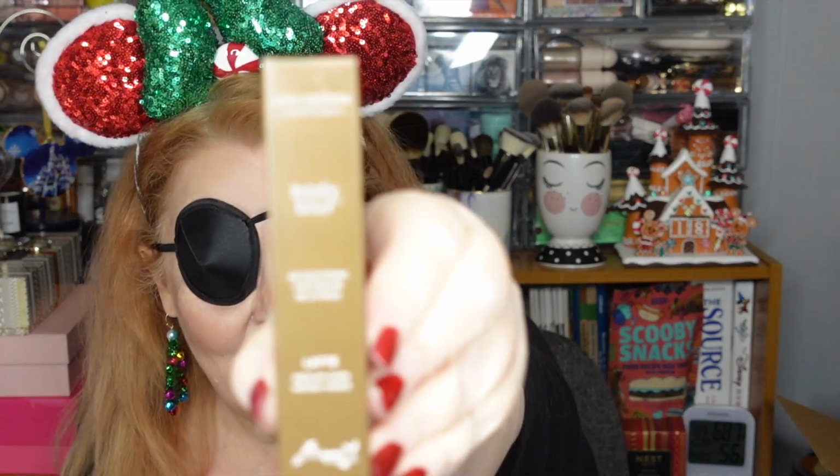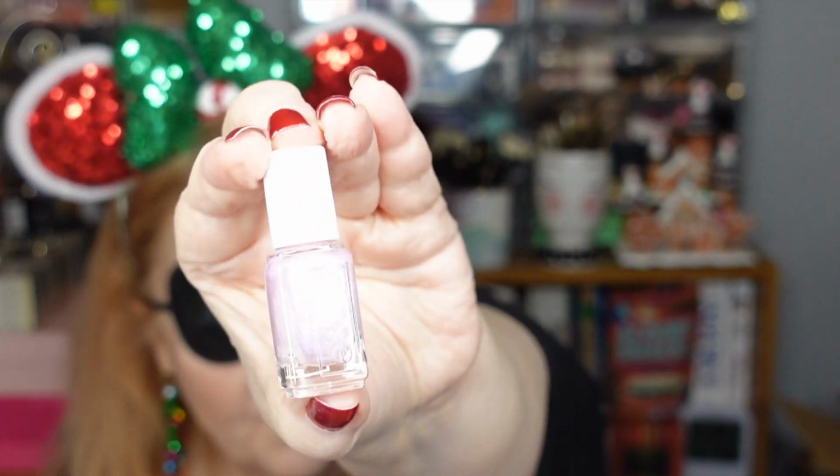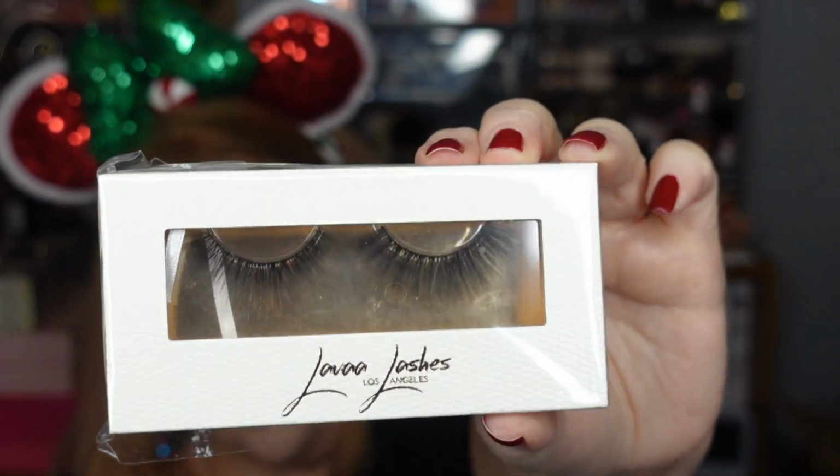And from Vita Liberata, this is Body Blur HD Skin Finish in the shade Latte. And for the nails, we have a mini from Static Nails in the shade Bubble Bath. And from Essie, we have a miniature in the shade Bonbon Nuit. Okay, and then from Lava Lashes, we have a set of premium foam ink lashes in the style Charm.